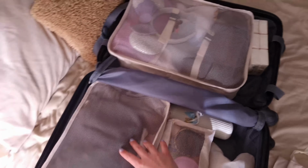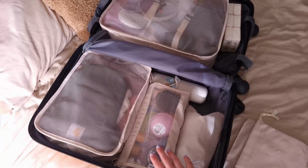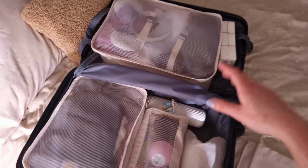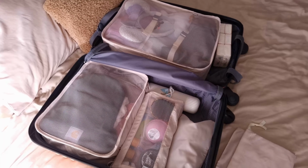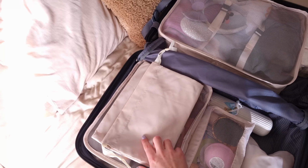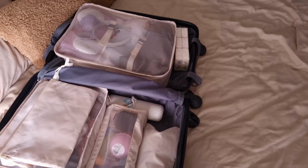As you can see, I have 2 bags over here filled with my clothing, and I have this bag with my toiletries, a bag with my makeup, and then this is my toothbrush container. I got this entire set off of Amazon. It was really, really cheap. I also have this small bag with me to put in my dirty laundry so it doesn't get mixed with all of my clean clothes. There are some more cubes.